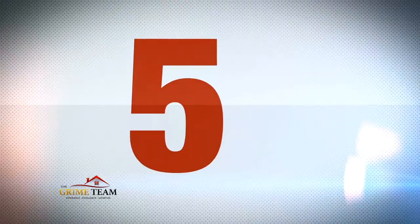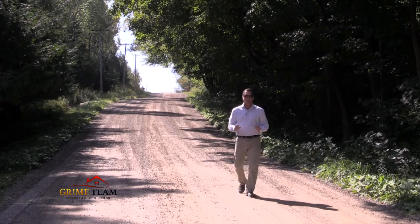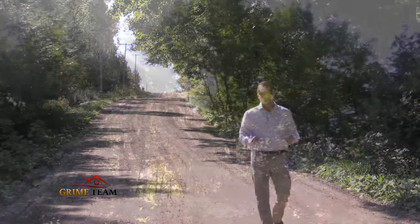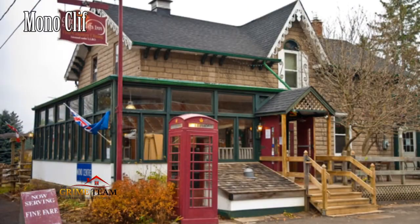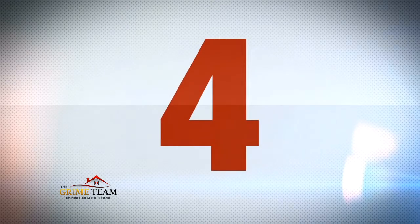Reason number 5. If you're looking for peace and tranquility, look no further. 875-113 5th Line Mono is located on a super quiet dead-end road only 1 kilometer north of Mono Center Road. This private home is tucked away within mature, towering trees. Fine dining and spirits at Mono Cliffs is minutes away. And for the outdoor enthusiast, Mono Cliffs Provincial Park and the Bruce Trail are just up the road for biking and hiking.